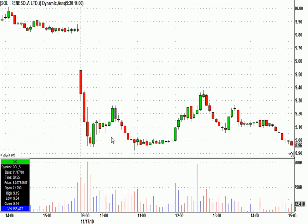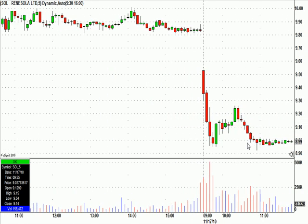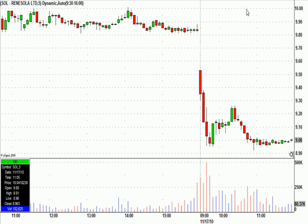SOL, we were watching solars today. They're certainly overdue for a bounce, and SOL looked like this one. I called it at 904. I said if it breaks this base, it's pretty compelling here with a stop right below the base.